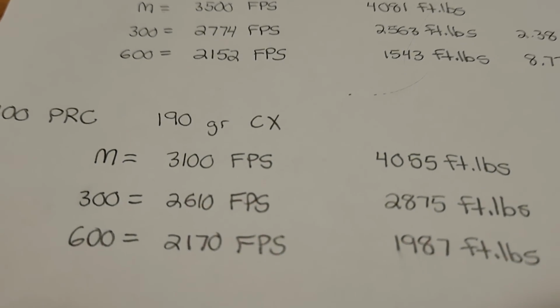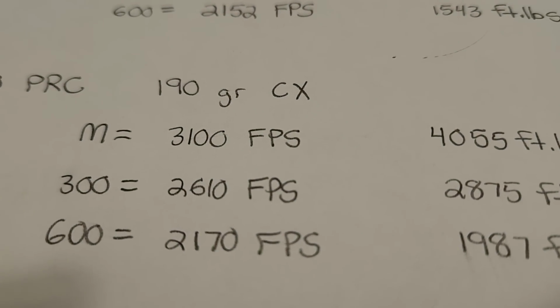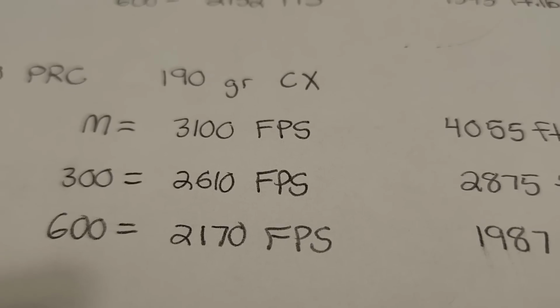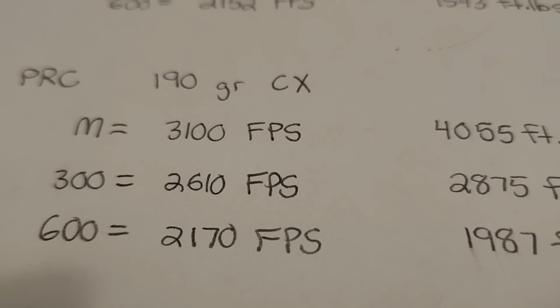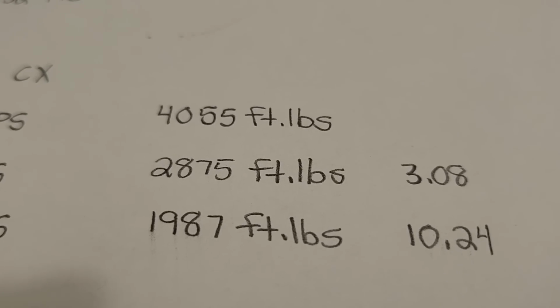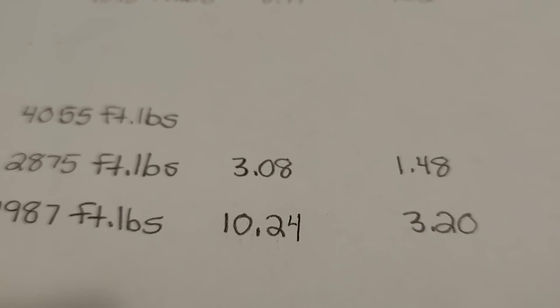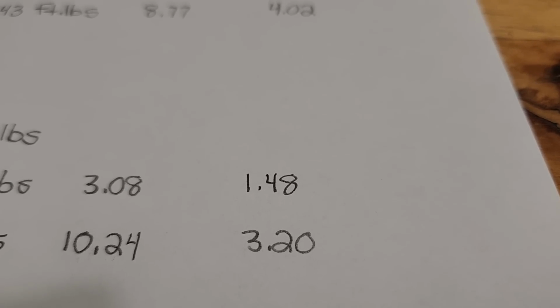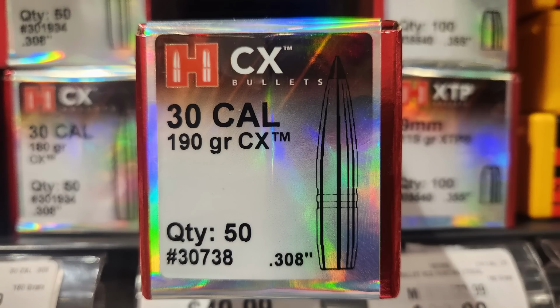At 600 yards, this higher BC bullet, which is a G1 of 0.575, finally takes over, and it's a little bit faster than what you can get with a 150 grain CX, going 2,170. And then of course you're having a huge advantage in energy, 400 foot-pounds more of energy. And then you have 10.24 MOA drop versus 8.77, and then almost an MOA advantage in wind adjustment. So for hunting, you really see there's not that big of a difference between a stubbier monolithic bullet and the heavy for caliber higher BC monolithic bullet.